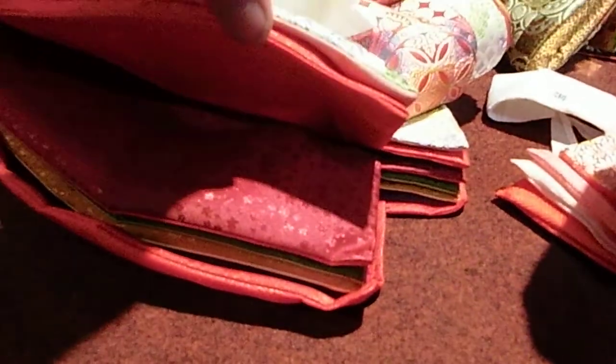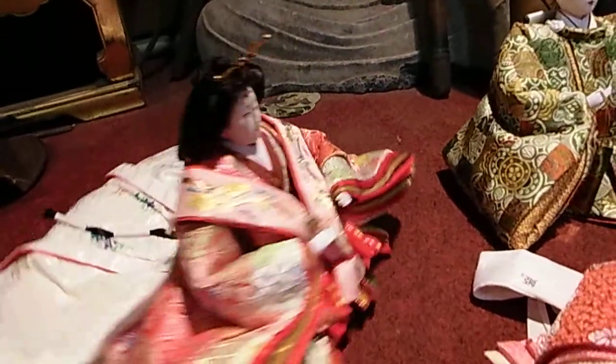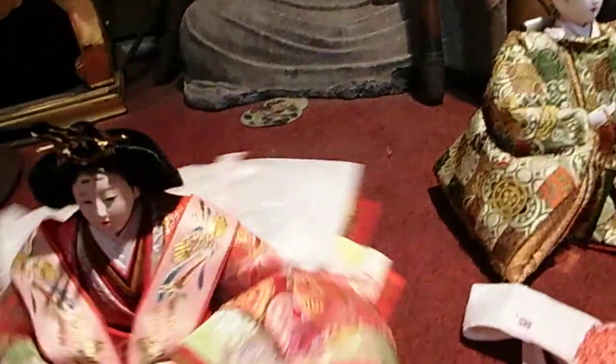Wonderful, is it not? All these layers are just beautiful stuff. I'm certain that this would have been pretty expensive stuff to have made. And like that. Yeah, just gorgeous. All this beautiful, beautiful material.